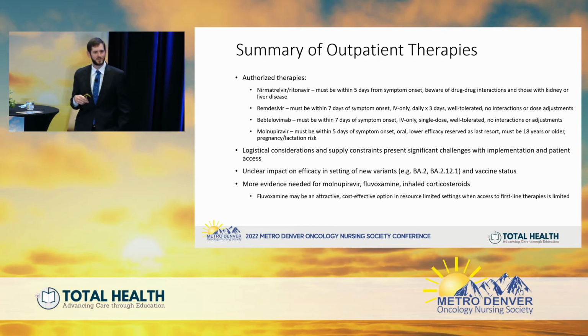There are lots of logistical considerations that make these therapies less accessible: supply chain issues, infusions, IV. Hopefully the next iteration of outpatient therapies will improve on this logistical challenge and improve supply chain and patient access.